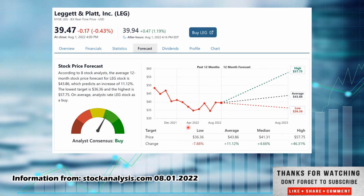And according to the analysts that have taken a look at this, they have a low estimate of $36.36, which would be a 7.88% decline from where it currently sits. So again, maybe watch it to pull back closer to that $33 52-week low we saw earlier. It has an average price target of $43.86, which would be 11.12% upside from where it currently sits. And if it happened to hit their high of $57.75, that would be a 46.31% upside, and you would be able to collect that 4+% dividend while you waited for it to hit this average or high price here. So that is Leggett & Platt.